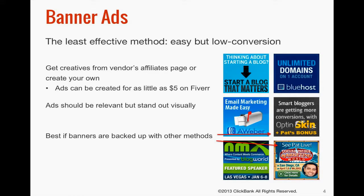For these banners, you can get the creatives usually from the vendor's affiliate page, or you can create your own. You should ask the vendor's permission before you start creating ads and graphics on their behalf, or they may get upset with that and potentially block you as an affiliate. If they're okay with it and you want to do it, you could get an ad created for as little as $5 on the website Fiverr.com. That's Fiverr with 2 R's.